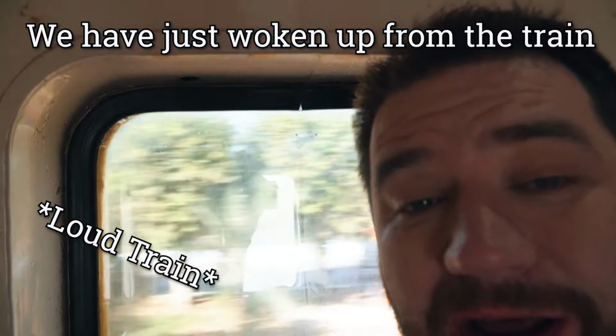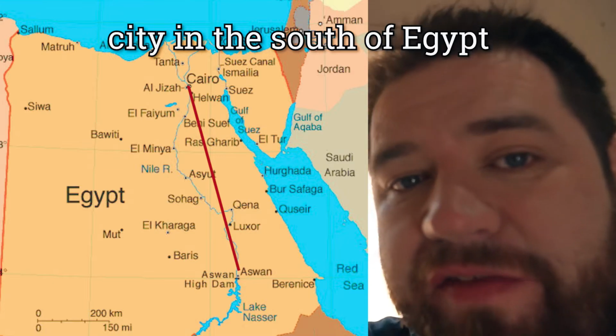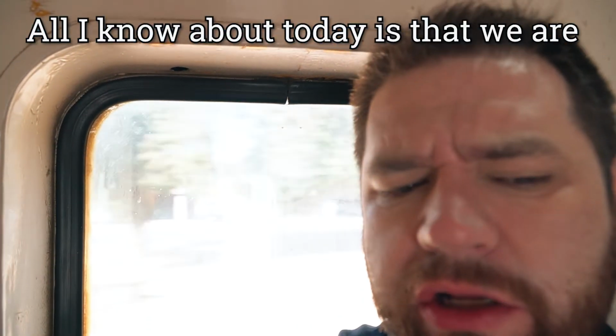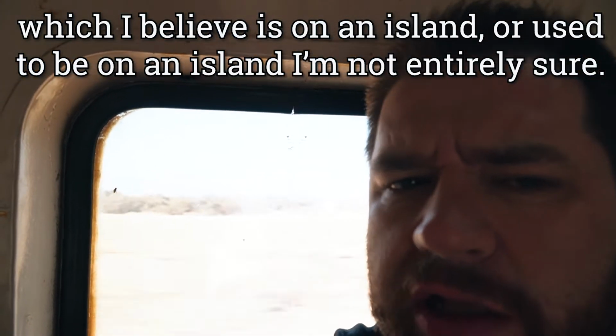We have just woken up from the train and we're about to arrive in Aswan, which is a city south of Egypt. All I know about today is that we are going to a temple, the Philae Temple, which I believe is on an island, or it used to be on an island, I'm not entirely sure.